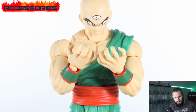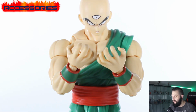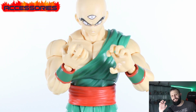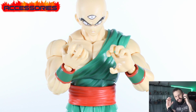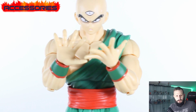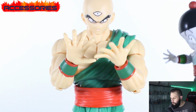They can also be kind of, Tien doesn't do a Kamehameha, but they very much do look like Kamehameha hands. Well, the fingers, not so much. Fingers usually are like this on a Kamehameha. This is just, got my hands back. Then we get the standard issue Ki Blast hands, and he's still confused. How did you get your hand back? I get it, buddy.